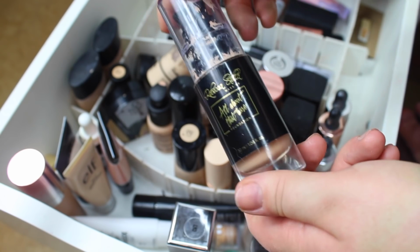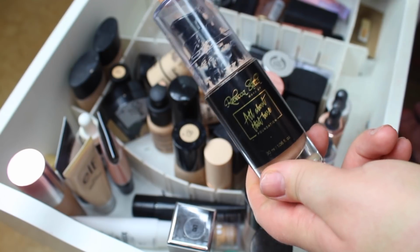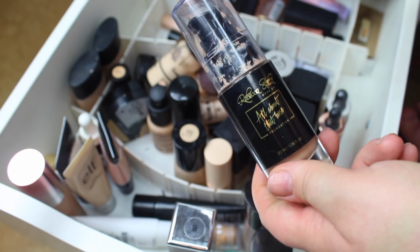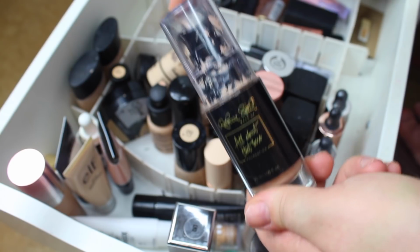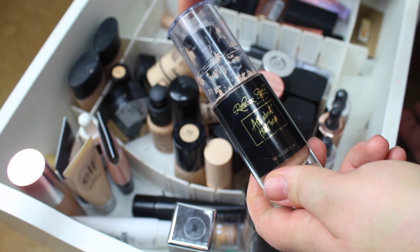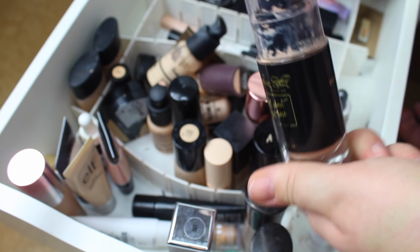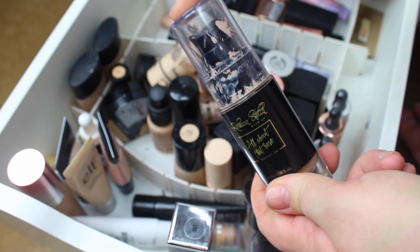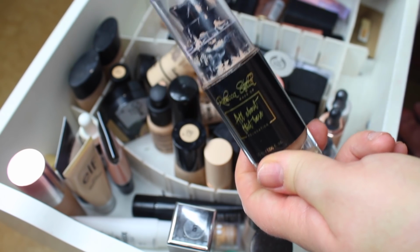But I have tried to use this up off camera. It's a medium coverage, and it's not too heavy on the skin, so I don't hate it, but I don't think this is available to purchase anymore, so I'm just trying to use it up. I think I have maybe 2 or 3 more uses out of this, and then I'll go ahead and throw this out.